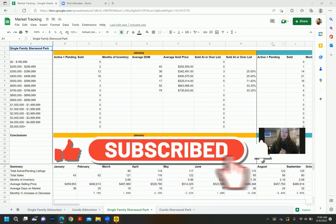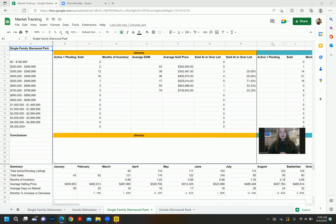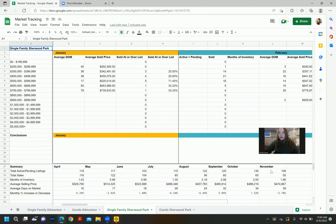Today I'm going to be going over what's been happening with the Sherwood Park market for the month of November. So let's take a closer look. Okay, so for November, we had a dip in sales, a dip in price. We still don't have too much inventory, but overall things aren't taking as long as say, for example, in the city to sell.